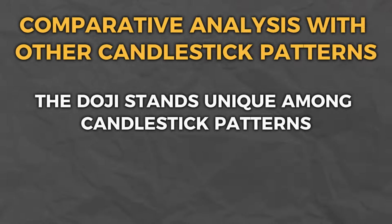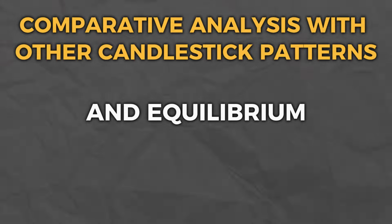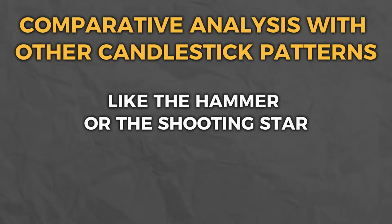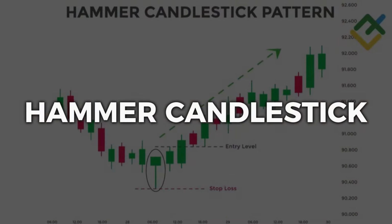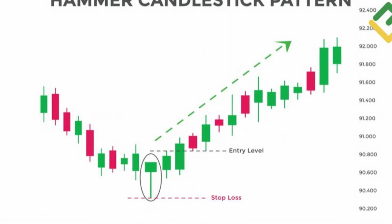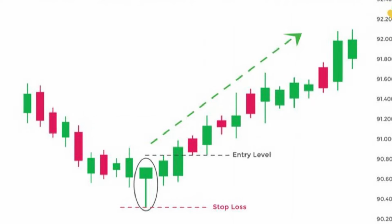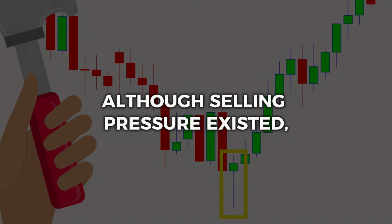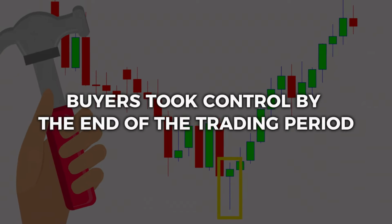Comparative analysis with other candlestick patterns. The doji stands unique among candlestick patterns due to its specific implication of indecision and equilibrium. However, comparing it with other patterns like the hammer or the shooting star can highlight its distinct utility in trading strategies. Hammer candlestick. This pattern also signals a potential reversal, but is characterized by a small body at the upper end of the trading range and a long lower shadow. Typically found at the bottom of a downtrend, the hammer indicates that although selling pressure existed, ultimately buyers took control by the end of the trading period.